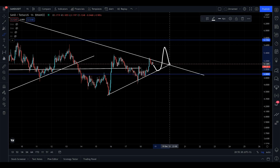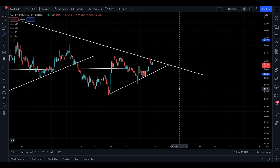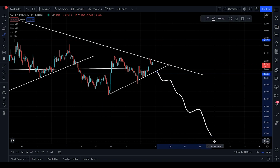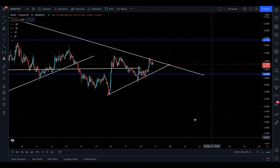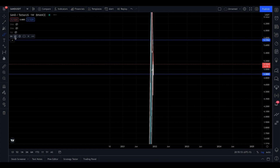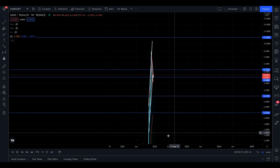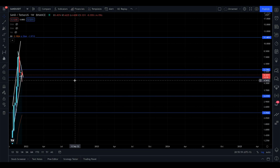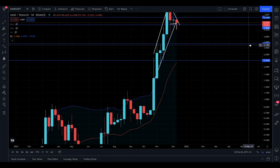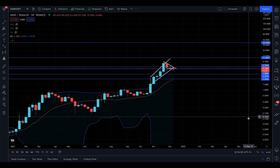Then I do think you should wait for the retest and enter at 5.1, and then you continue to the upside. Otherwise, if you break out of it, then that technical target of $3 is still going to be in play. But to me, there's one more thing on the weekly, and I want to turn on the Bollinger Bands here really quickly. Is it on the weekly or is it on the daily? I'm just going to show you this. All right, so we do have the Bollinger Bands right there.